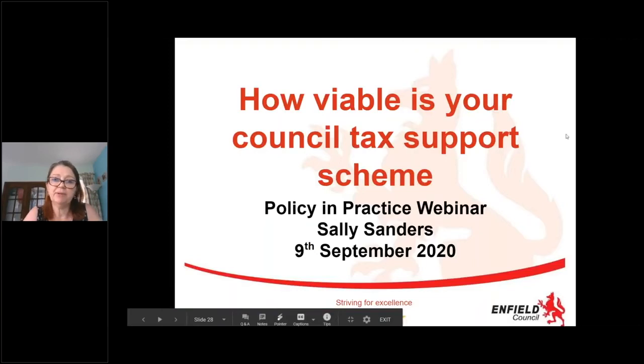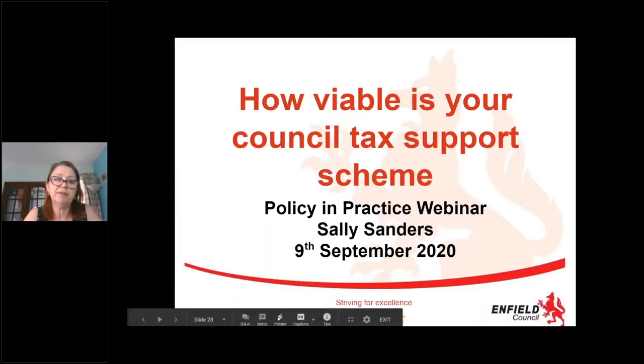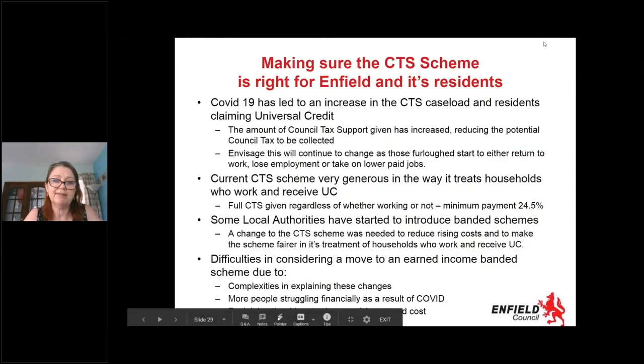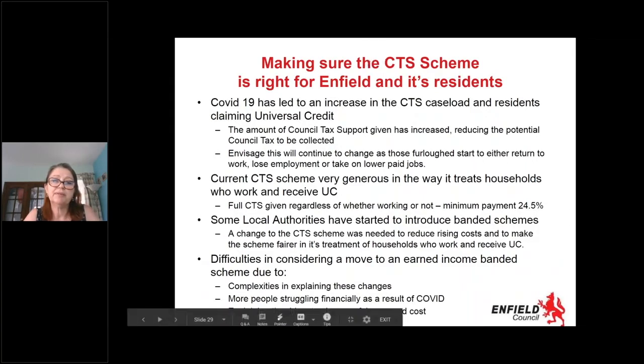Yes, so I've come along today to talk about why Enfield are reviewing their council tax support scheme and why COVID has made an impact on that decision making. So if we just look at the next slide. We want to make sure that the council tax support scheme is right for Enfield and its residents.